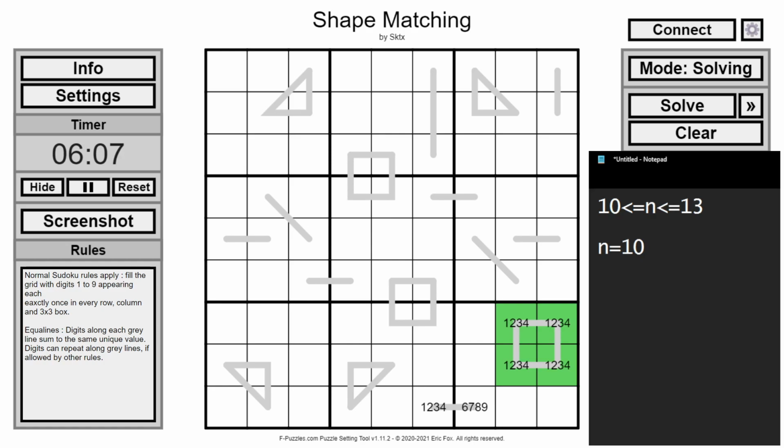I don't see why. This is tricky. Maybe it's like... So this would be a low digit and a high digit. Let's just change these colors real quick. Blue will be low digits, pink will be high digits. So this needs one low digit, one high digit.